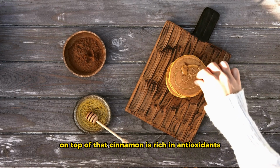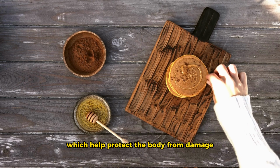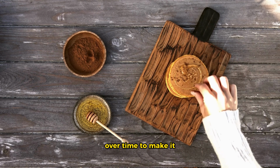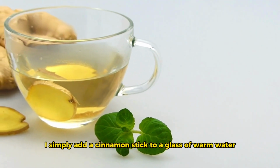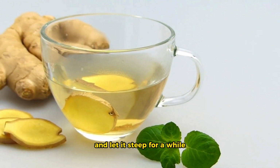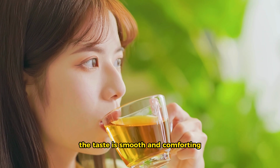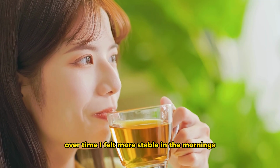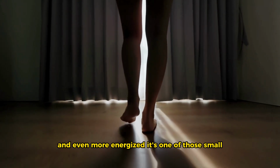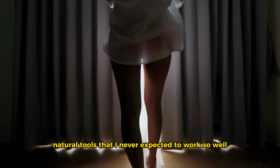On top of that, cinnamon is rich in antioxidants, which help protect the body from damage caused by high blood sugar levels over time. To make it, I simply add a cinnamon stick to a glass of warm water and let it steep for a while, usually 20 to 30 minutes. Sometimes I'll leave it overnight and drink it just before going to sleep. The taste is smooth and comforting, and the benefits are noticeable. Over time, I felt more stable in the mornings and even more energized. It's one of those small, natural tools that I never expected to work so well.